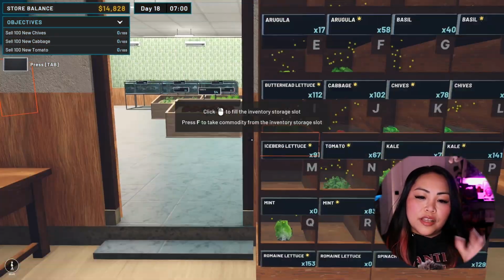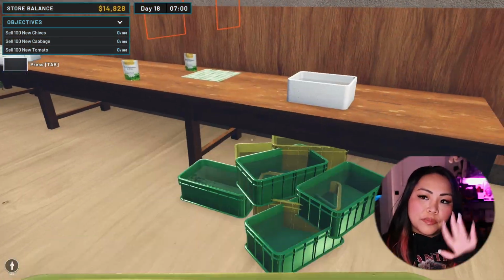What I don't like, I don't know if it's just me because I'm very OCD, but when they harvest the plants or, I guess, the fish, they don't organize it. They organize in a way where it's box after box after box, but there is a little corner or a space where it's in alphabetical order, where you can actually stock up on specific plants or whatever that you harvest.